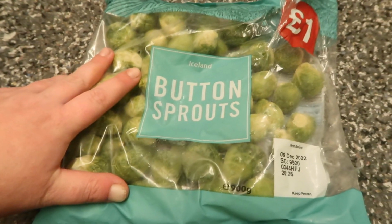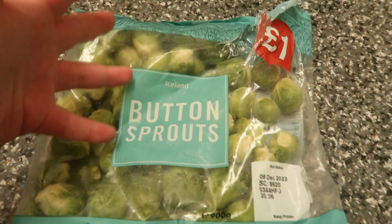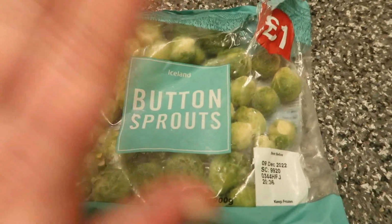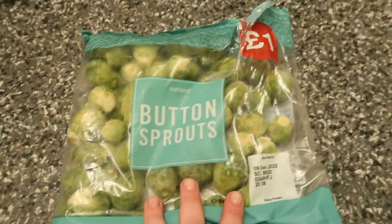I prefer to get frozen veg because it's easier for me, because if I was to buy everything fresh all the time and we didn't eat it and it went really mouldy, I don't like food waste, so buying frozen veg is the way forward for me and my family. So I got a bag of sprouts for £1.